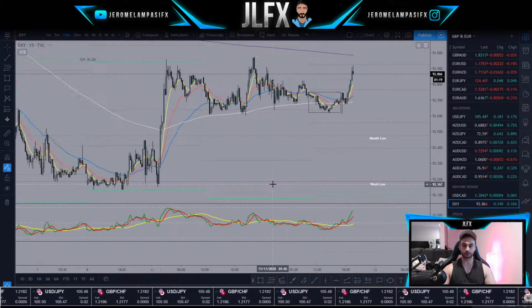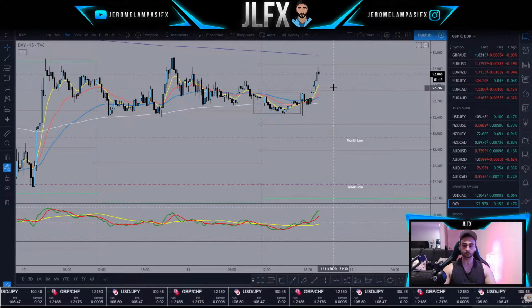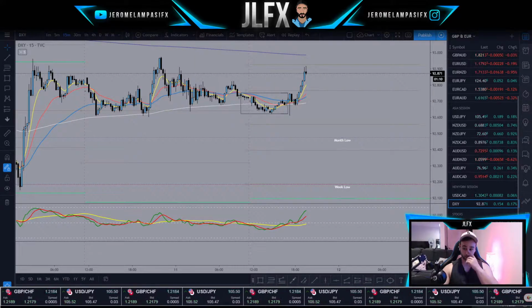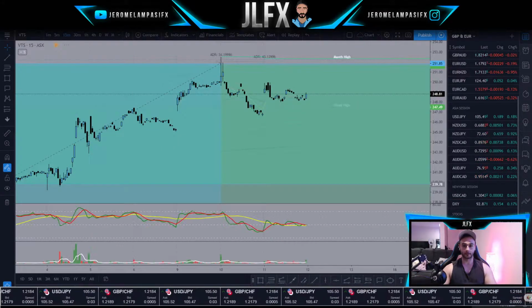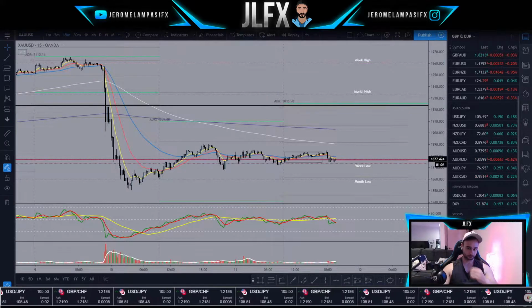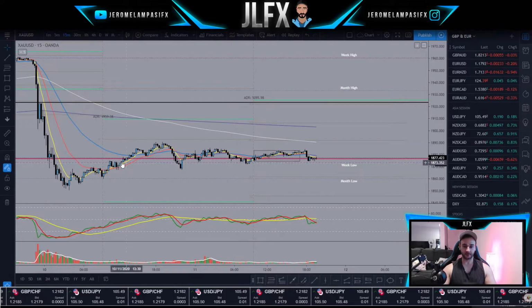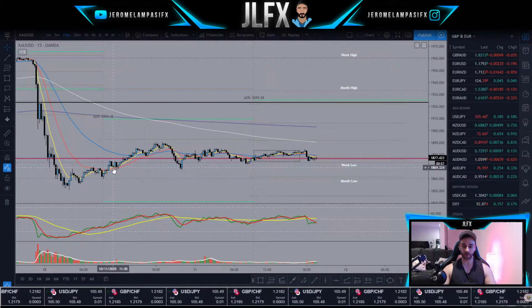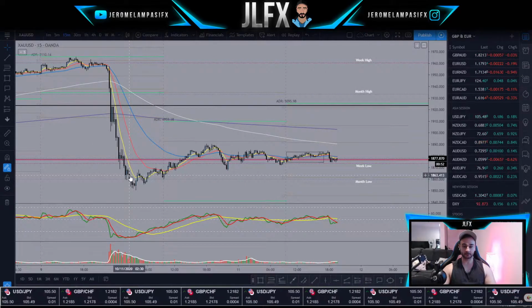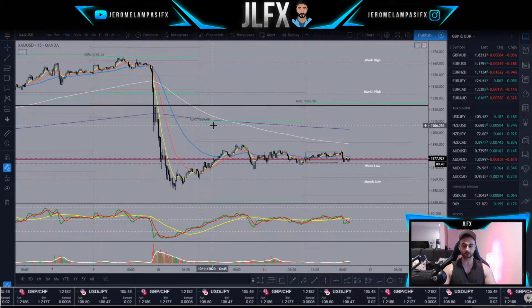DXY just pretty much ranged yesterday. Gold's just found this level that it likes hanging out at after that massive bearish move we had. That was on Monday.